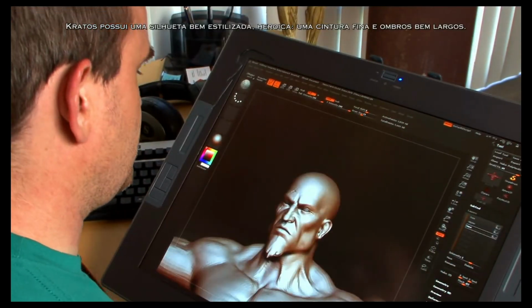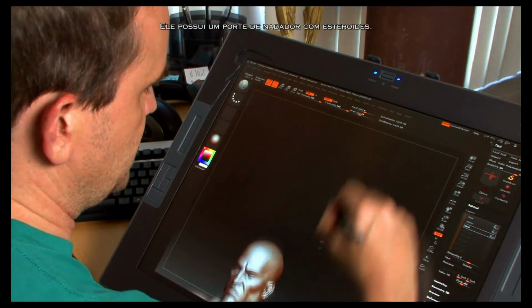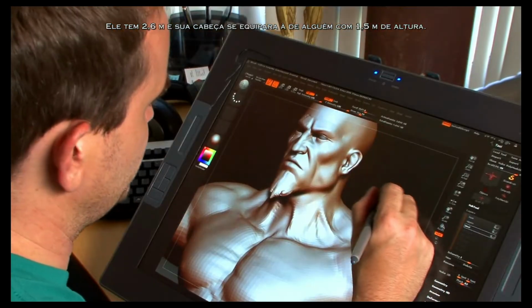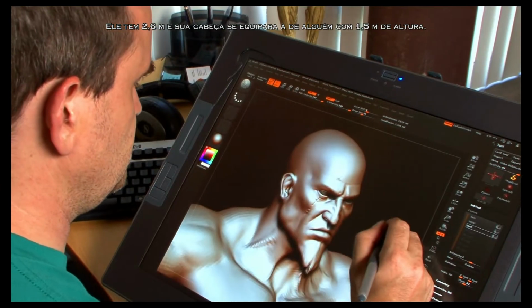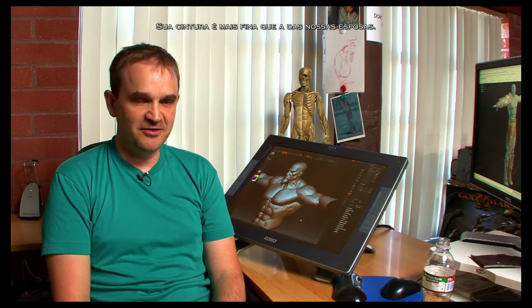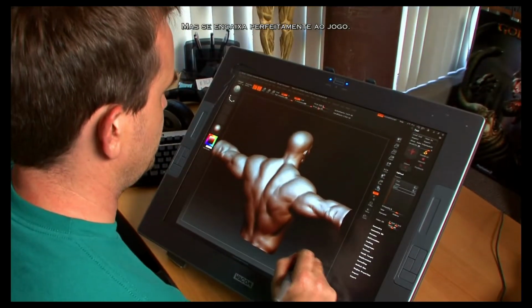Kratos is a very heroic, very stylized silhouette, a very thin waist, very broad shoulders. He has kind of a swimmer's build on steroids. He's 8.5 feet tall, and he has a head the size of a 4 foot tall person. His waist is probably thinner than all of our wives. He's a trippy looking guy, but he reads really well in the game.